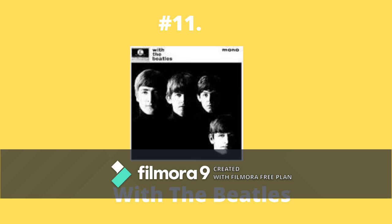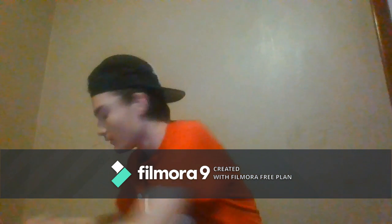Number 12, Beatles for Sale. On to number 11. So number 11 is the Beatles' second UK release, With the Beatles. This thing is my most recent Beatles record and my fifth most recent record. And I got it in February. This was released in the later part of 1963.